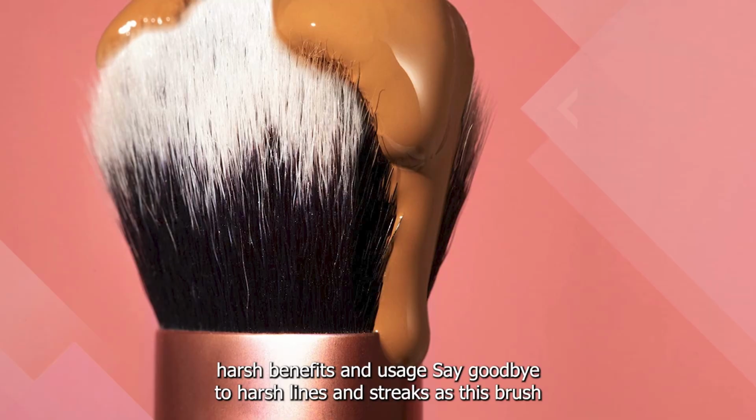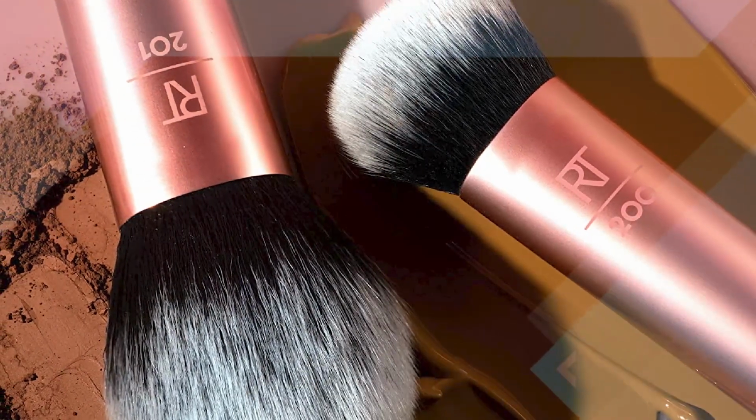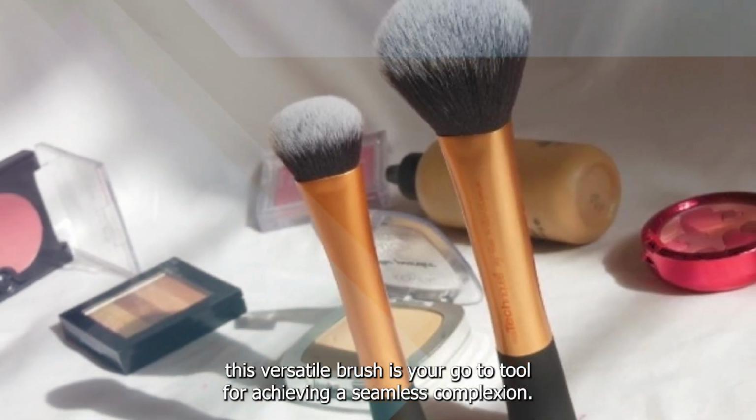Benefits and usage. Say goodbye to harsh lines and streaks as this brush effortlessly diffuses your favorite cream or powder products. Whether you're blending out your foundation, concealer, or contour, this versatile brush is your go-to tool for achieving a seamless complexion.